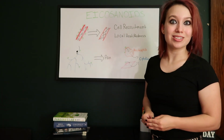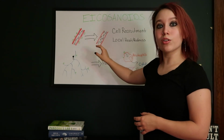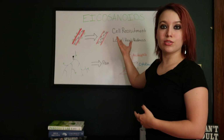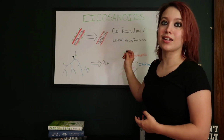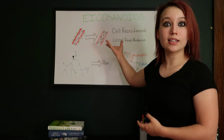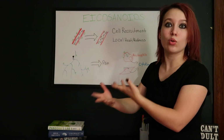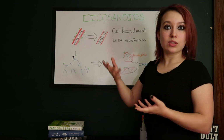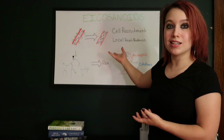That's really important. So very similar to histamine, we are going to be dilating these blood vessels. This is also to recruit cells, namely, like in the case of leukotrienes, our neutrophils, but we want to get immune cells to this site where there is a problem. But in dilating our blood vessels, we cause an increase in heat.